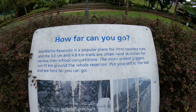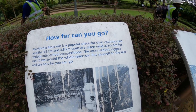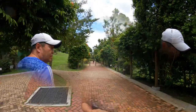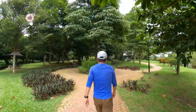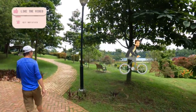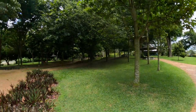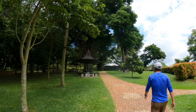MacRitchie Reservoir is a popular place for cross-country runs, and the 3.2 and 4.8 kilometer trails are often used as routes for various inter-school competitions. Wow! MacRitchie Reservoir was built in order to save water in Singapore, because before, this country suffered from drought. Seems quiet here. It's also good for runners, fitness, walking, biking. There is a lake where you can do kayaking. It is surrounded by greenery like trees, a clean place. And MacRitchie Reservoir is also a place for endangered species like birds.